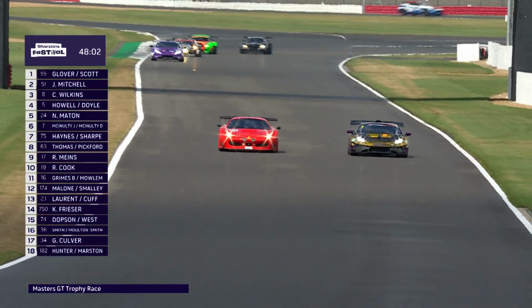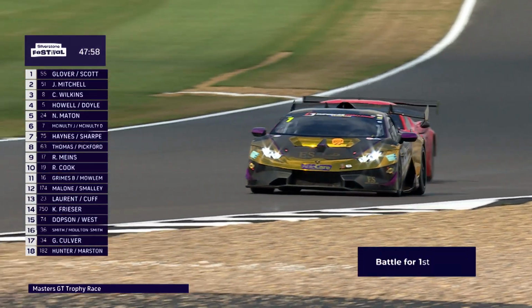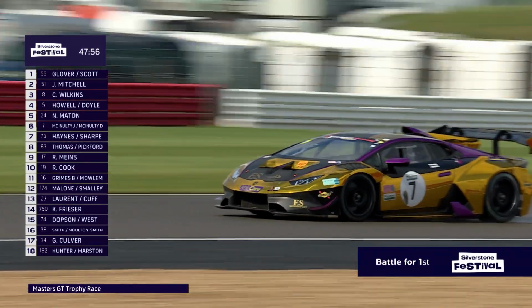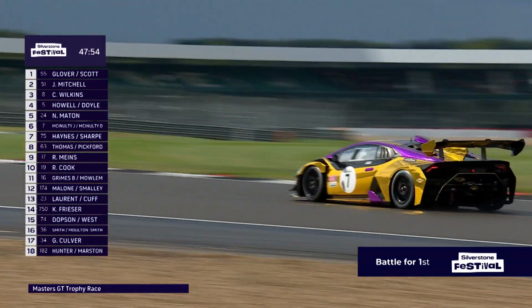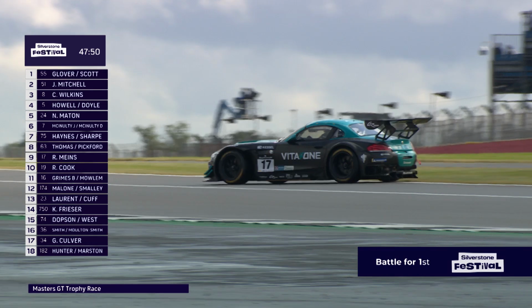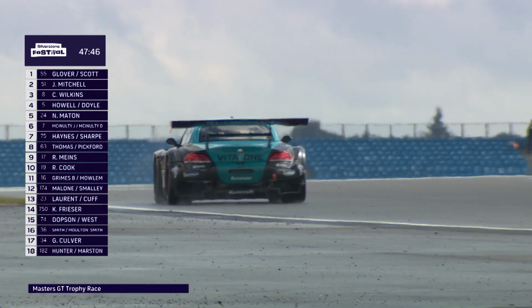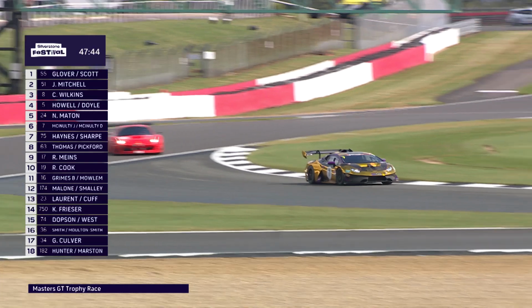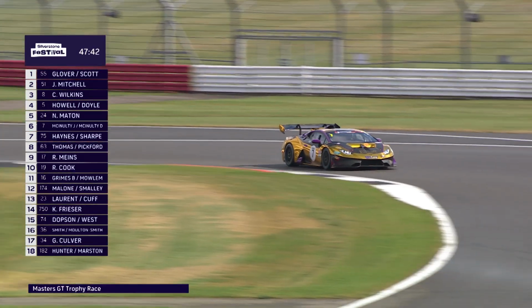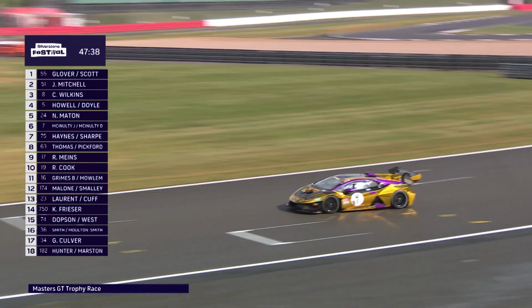Challenge for the lead. Here comes the gold and black machine around the outside. This is car number 7. And was it Jason McNulty who started it? The car he shares with David, and he takes the lead of the race. So he's in front of Jonathan Mitchell and a spinner. And that is the number 17 BMW Z4. So that's Richard Mines. The car was originally driven in period by Claudia Hurtgen.